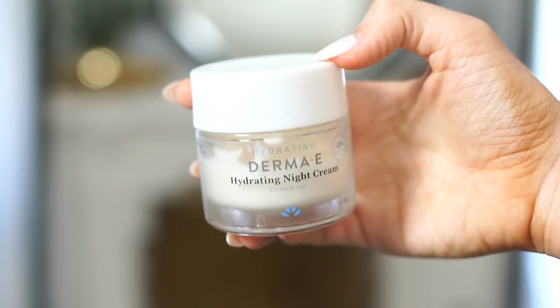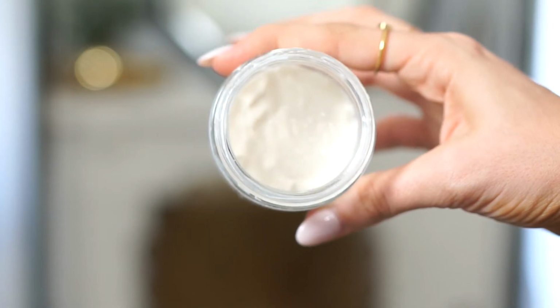Now at nighttime, I use a little bit heavier of a moisturizer, especially if my skin's really dry. And this is my favorite by Derma. Again, I'm sorry, I love them. This is the Hydrating Night Cream. This is that perfect drink for your skin if your skin is dry. It smells so good. All of their products smell so good. My skin looks amazing in the mornings when I put this on at night.